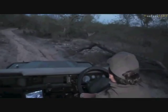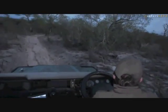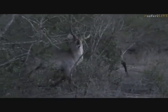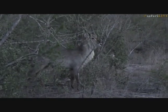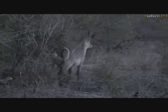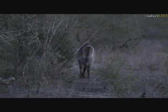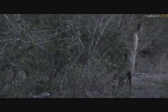Oh, hello, Waterbuck. Oh, yes, there is quite a few. Male Waterbuck, 1, 2, 3, 4, 5. We talked about several afternoons ago satellite herds of Waterbuck males that are within the periphery of a dominant male's territory. So that male right there is only, say, 4 years old. And within this little 5-strong bachelor herd, we've got males of varying different ages.